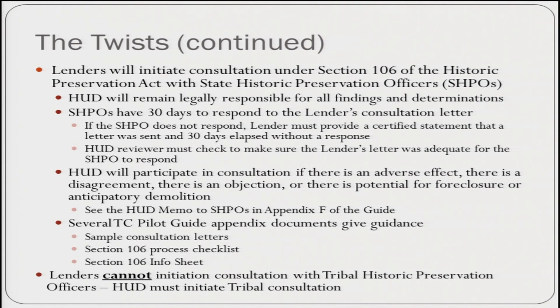If they do not respond within 30 days, the lender must submit to HUD a document that certifies that the lender gave the SHPO 30 days to respond and a response was not received. Then the HUD reviewer needs to take a look at the letter that was sent by the lender to the SHPO and just make sure that it was adequate. So this letter that I'm referencing, we do have an example letter that lenders can use, that you can give to lenders. It was included in the appendix of the training documents for the program and is also available on the SharePoint in Word form for you to download.